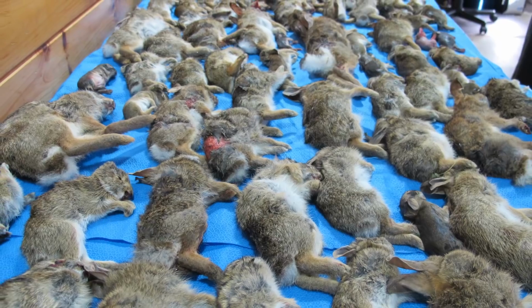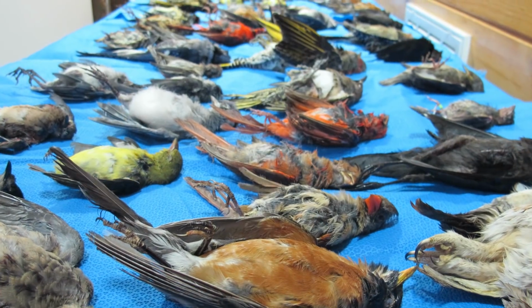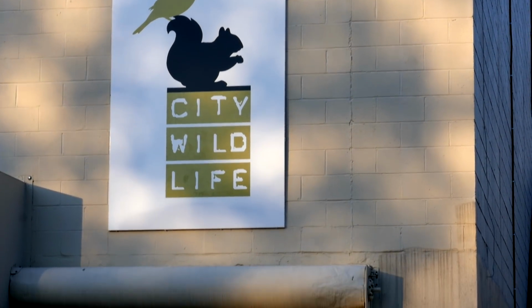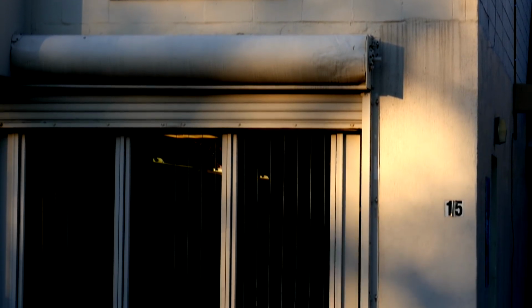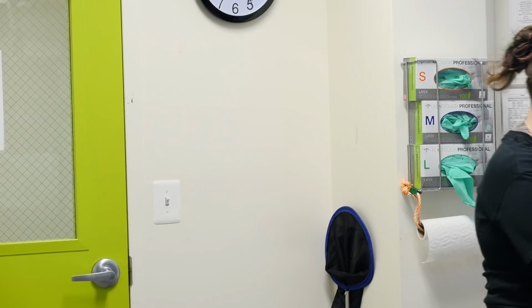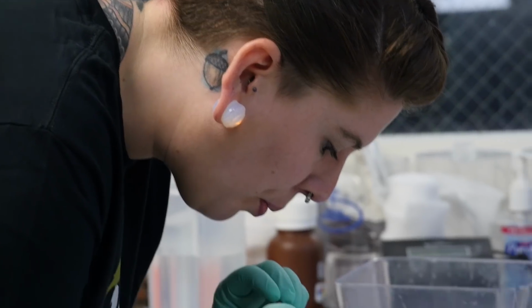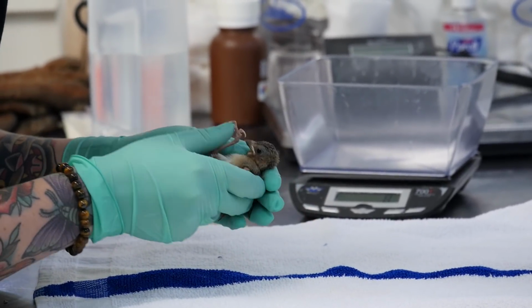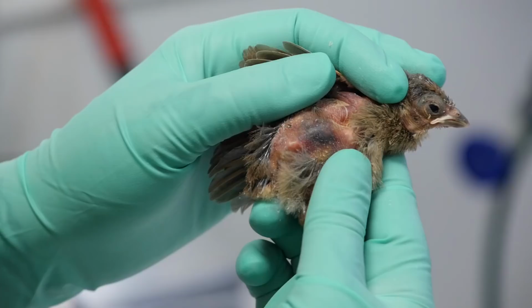Unfortunately, cats have contributed to the extinction of 63 species worldwide. Even well-fed cats will hunt and kill. We received a fledgling cardinal, which is a juvenile just about ready to leave the nest. He was attacked by a cat. The owner of the cat immediately brought it to us.